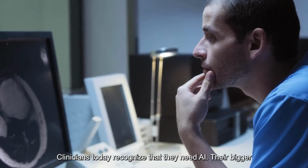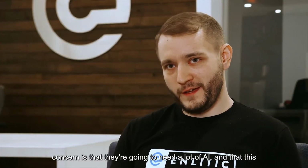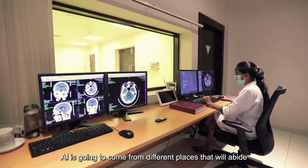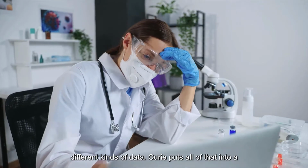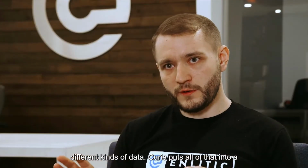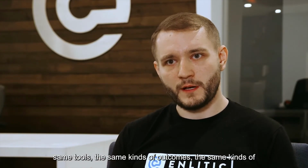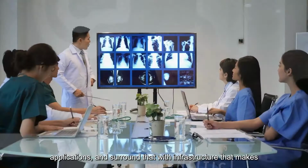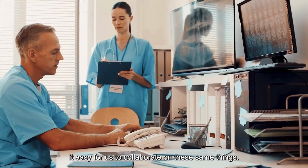Clinicians today recognize that they need AI. Their bigger concern is that they're going to need a lot of AI, and that this AI is going to come from different places that will abide by different properties, different principles, work with different kinds of data. Curie puts all of that into a universal foundation where all of us can be talking about the same tools, the same kinds of outcomes, the same kinds of applications, and surround that with infrastructure that makes it easy for us to collaborate on these same things.